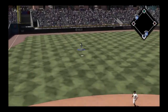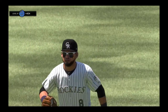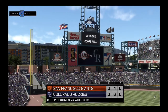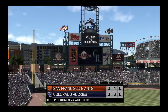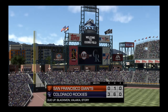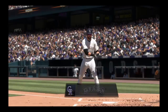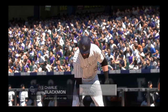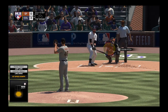Line drive to left. Parra is there, makes the catch, and the side is retired. 1 left for San Francisco. Still down 3-0. Here's Charlie Blackmon now. 1 for 2 on his line so far in the game. Center fielder number 19, Charlie Blackmon.